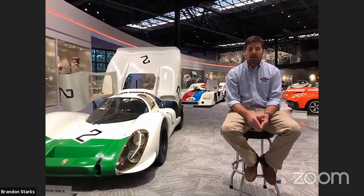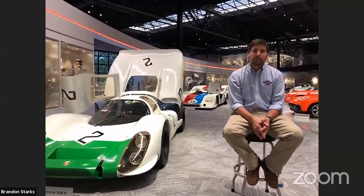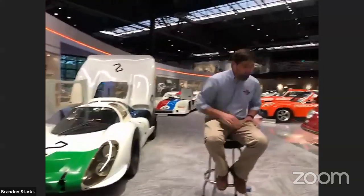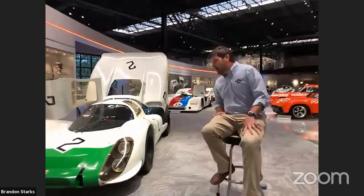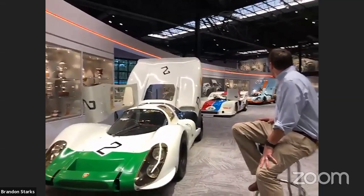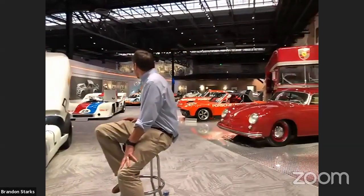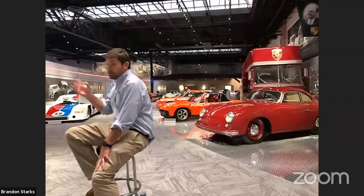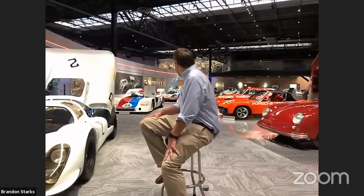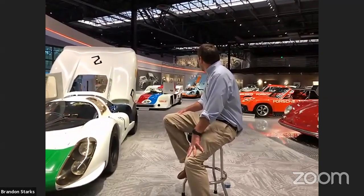So as stuff like that comes up, it enables us to rotate cars in and out so that our visitors don't miss anything. You can see what we call our front runner section behind me here, which is our Porsche section. We'll walk past our other section in a little bit, which is what we call our forerunner section. Our forerunners are our older open wheel race cars, and then the front runners are all Porsche cars, mostly race cars, with a couple street cars mixed in.